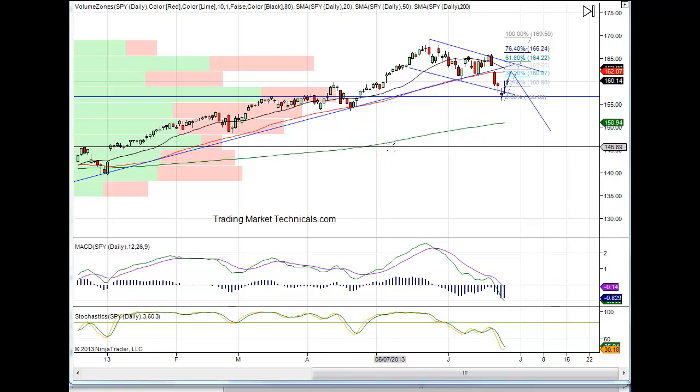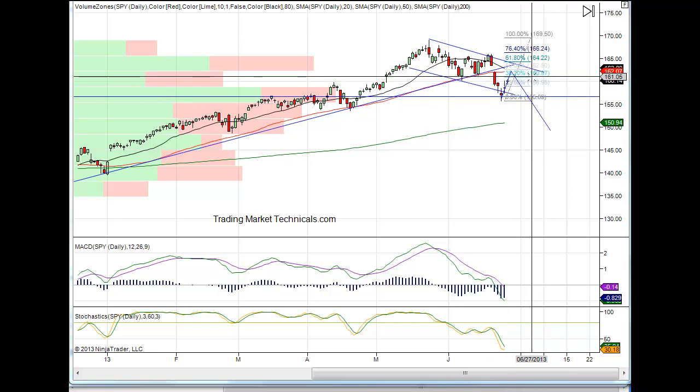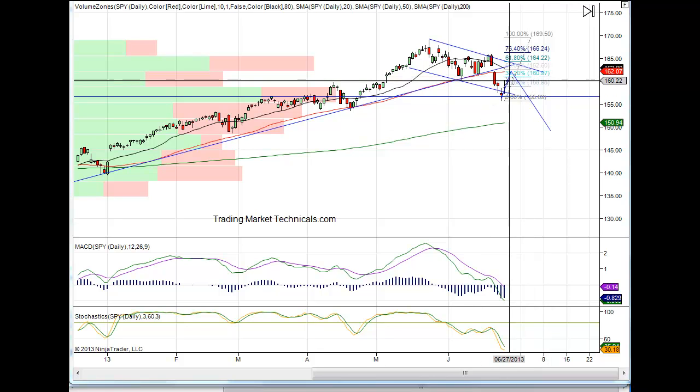So now we're looking at the Spiders, right? And I put a Fibonacci retracement from the low to the high here. And we are now barely at the 38% retracement. Okay. And that's why I say that this rally is just a short cover rally. And we have three dojis in a row.